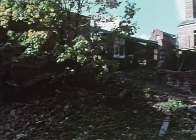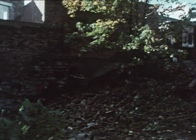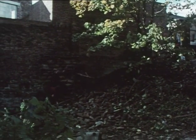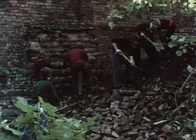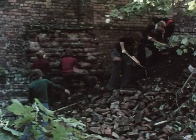This scruffy patch of waste ground will be turned into a garden for the tenants. Local school children volunteered to help. It's also an example of local authority housing money being used to support conservation.